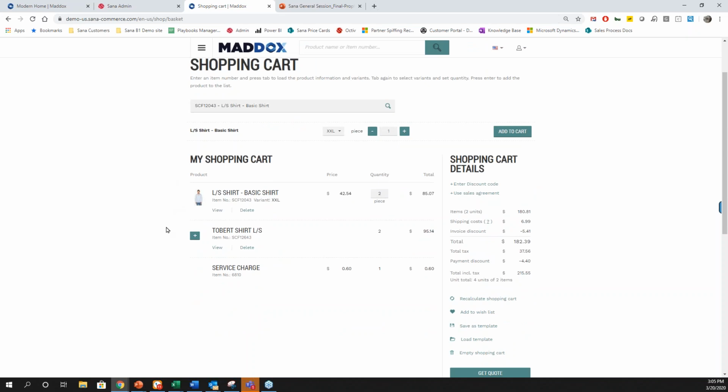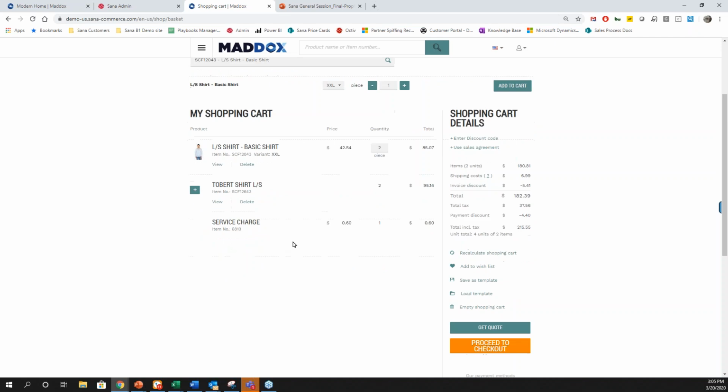As I do an overview of my shopping cart, you'll notice that there's a service charge here. So this is great and particularly useful for customers, perhaps in the food and beverage industry, where they want an item to ship cold, so they can add a $5 cold pack charge. Perhaps in the chemicals industry, with hazardous shipping materials, you can add in additional service charges for that as well.